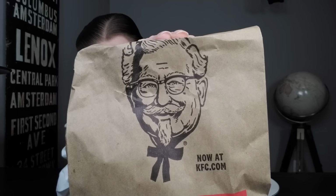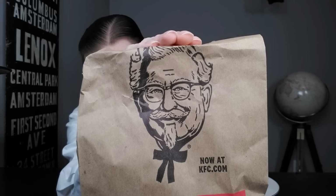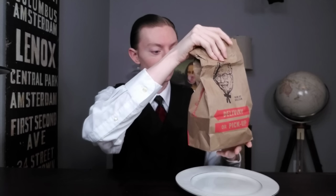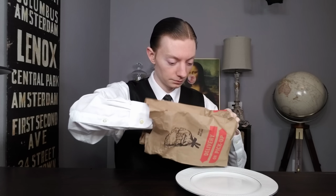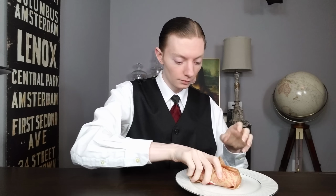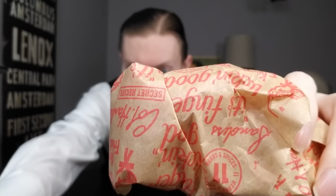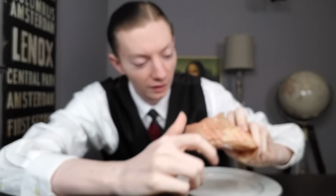Comes in this little bag. There is the Colonel peering out at you. Look at those eyes. He's seen some stuff, I'll tell you that. No doubt. And this is the wrapping right there. What does it even say on it? Finger licking good. That's what they claim it to be.